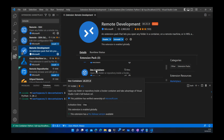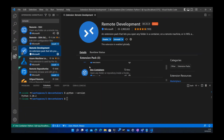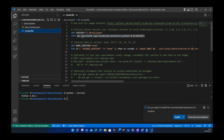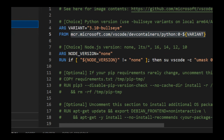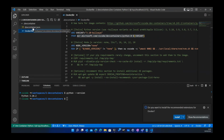And you need a couple of files. You need a Dockerfile that describes the container image that you're going to build. So it's pulling that from the Microsoft Container Registry. There's nothing magic in there. And you need this devcontainer.json file that tells Visual Studio Code what the configuration of this container is.